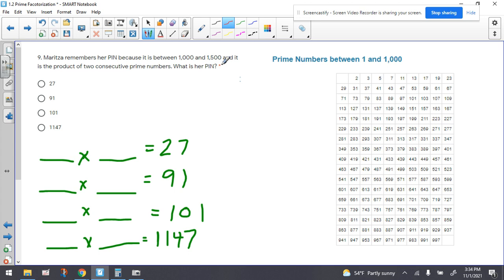Now, quite honestly, just the fact that it says that it has to be between these two numbers should eliminate three of the choices right off the bat. But just know that this might not be a multiple choice question and you have to know the strategy for how to do this type of question. So pretend these are not even here and you don't even know it.